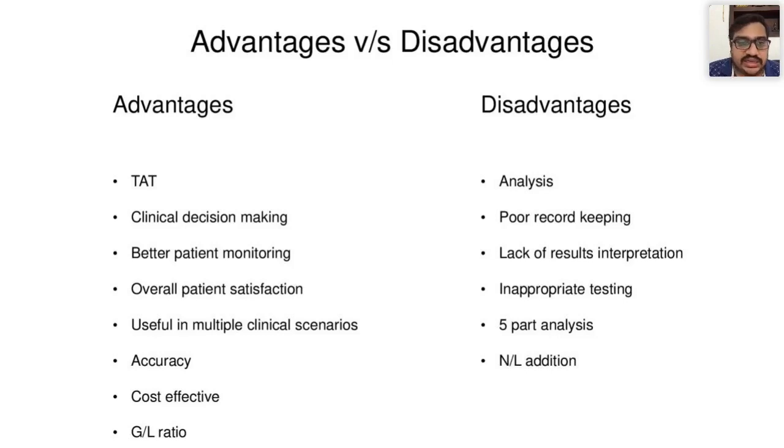And again, in clinical decision making it is very useful, and it gives better patient monitoring and overall patient satisfaction. You can see the patient coming in, and within 10 minutes you tell him, this is your value and you're fine, and he's happy. So that is very important. And bystander satisfaction, patient satisfaction, and usefulness in multiple clinical scenarios, as I have described. And accuracy is reasonable, it is good and excellent in our experience.